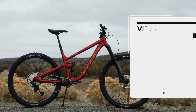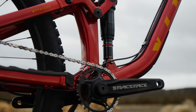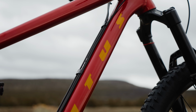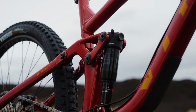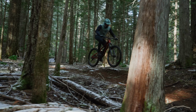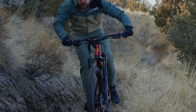XT SLX drivetrain, so it's got that precise, good shifting. It's got the Shimano SLX brake, so the best brakes in my opinion of the shootout. The 150 mil dropper is a little bit of a bummer, but man, that was just a sweet bike for me. I think I was trying to steal it from you at every opportunity. I was like, how can a bike that costs $25.99 ride like that?